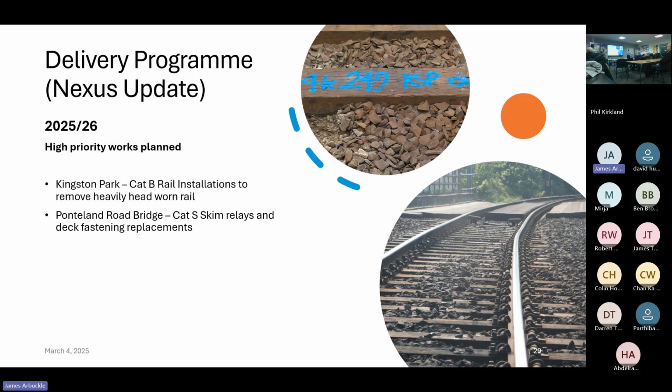But in those renewal sites that you've designed up, we've removed all of the old rail and put new rail in because minimum section depth was, well, I'll not say no more about that, but it needed changed out. Right. So that's that. Kingston Park's completed on Ponteland Road Bridge in May this year. And then next slide, please.